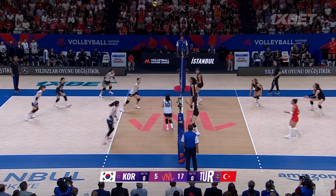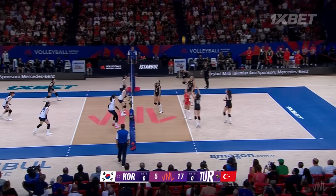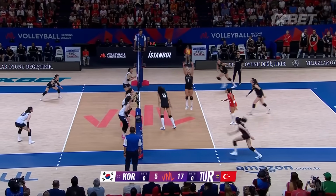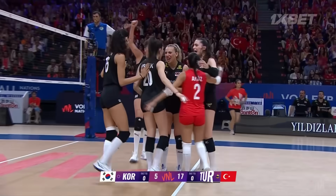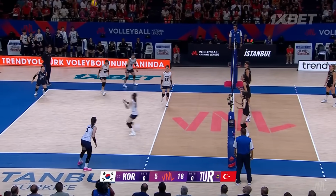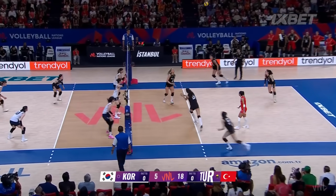Türkiye have to send a free ball back to Korea this time. This time a tip. Doesn't fall. Türkiye playing phenomenal defense. Coverage as well. Cansu back outside to Erkek. And the soft touch is all it takes. Erkek had 10 points in their 3-0 win over the Dominican. Becoming a staple on this young Turkish squad.